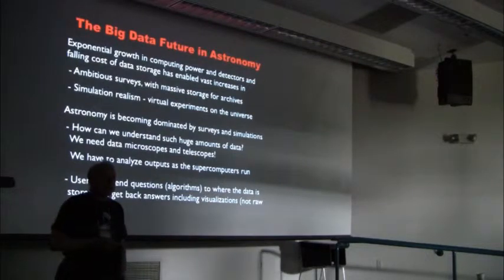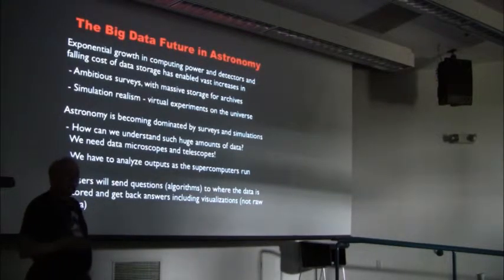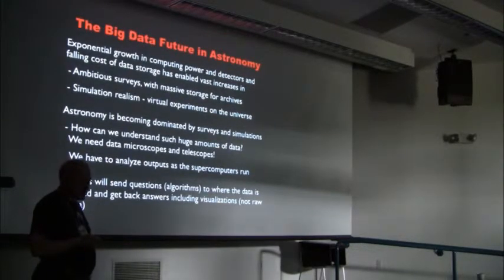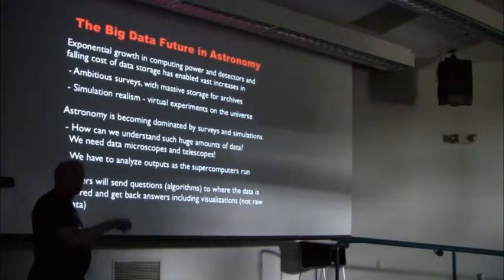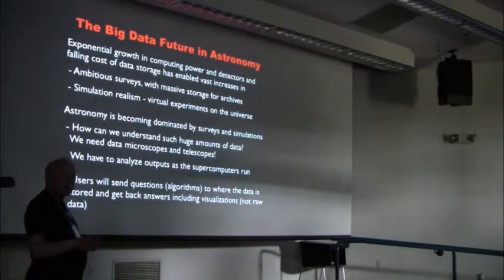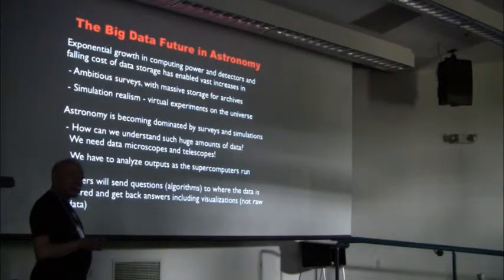Astronomy is becoming dominated by these big surveys and simulations. The days when an individual goes out and looks through a telescope, I mean, people still do that, but that's not what's producing most of the important new knowledge. So how do we understand such huge amounts of data? We need new ways to examine the data in detail and also to see the broad features. And we can't archive all the data, we have to analyze a lot of the data as the supercomputers run.